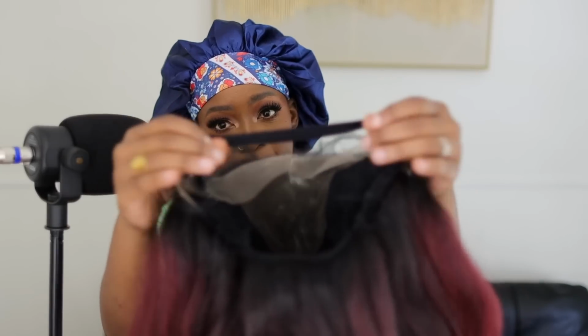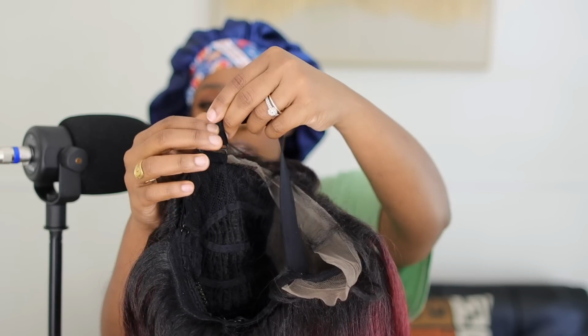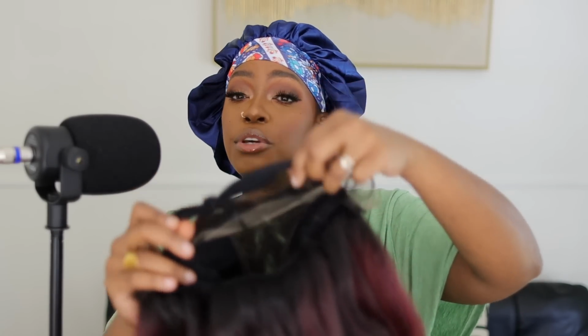Now, this one does have an elastic band, okay? So you can get it on as snug as you would like, but it is not detachable. So if you don't want this, you're gonna have to just cut it off. That's it, that's all. Julianne in this color is $65.95. And just like with June, the prices vary depending on what color you choose. That is the price for this color.